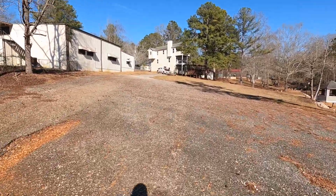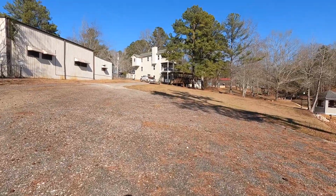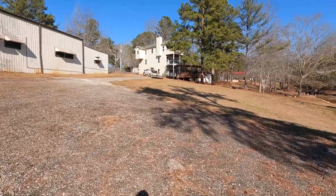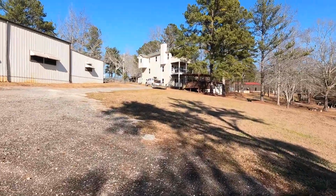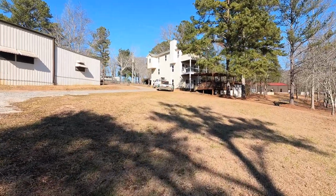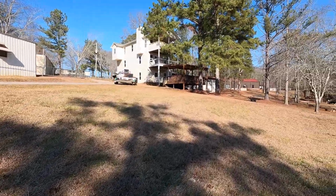So here's our property. The boat ramp is the subdivision's, it's not just ours. The house is 3 stories tall. I've gotten my exercise the last 2 weeks. And I'll take you around the yard here first.